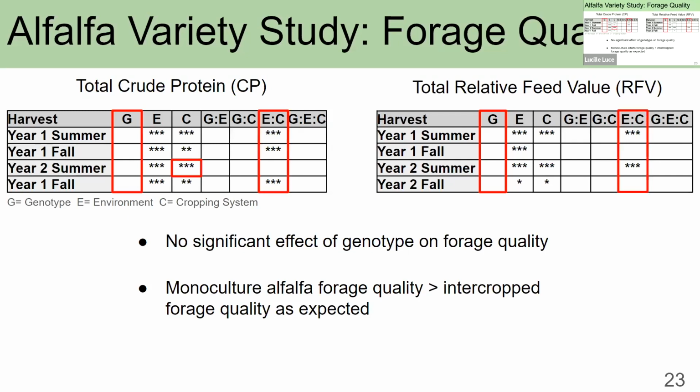While the effect was not uniform across environments, there's generally a lower total crude protein and total relative feed value in intercrop compared to monoculture alfalfa, which is expected with a lower proportion of legumes in the crop. While we did not include monoculture Kernza in the analysis, we would expect there to be a lower forage quality than intercrop, as seen in the previous chapter. As well, we would also expect to see no effect on Kernza forage quality from genotype.